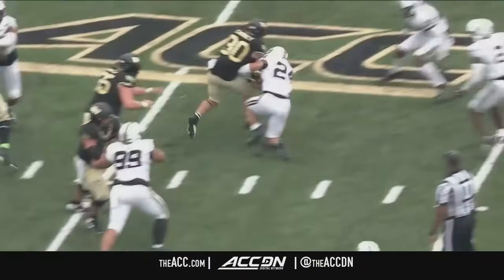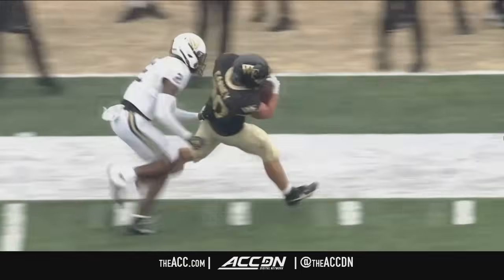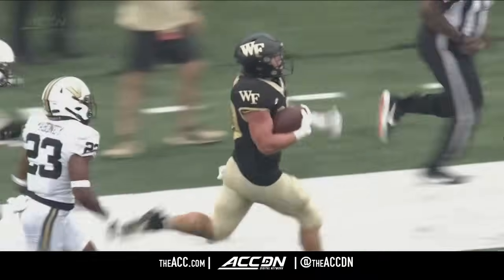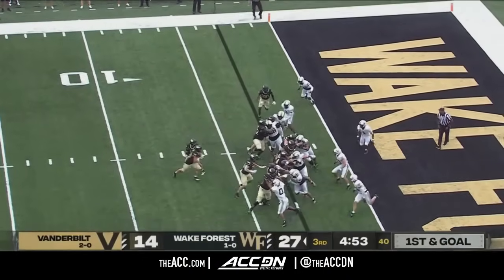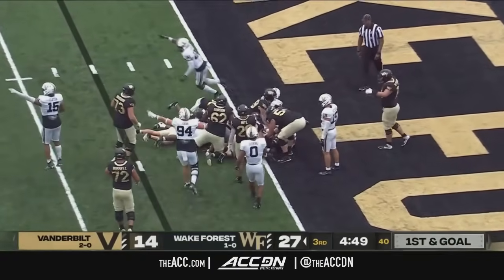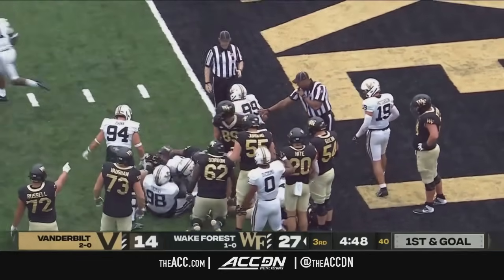What a day the redshirt freshman has had. He has just run through arm tackles left and right. And right there, that Vanderbilt defender, instead of trying to tackle. Jumbo look for Wake. Carney punching it in. Vanderbilt signaling they have the football.